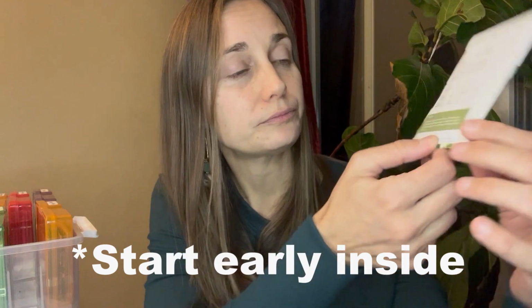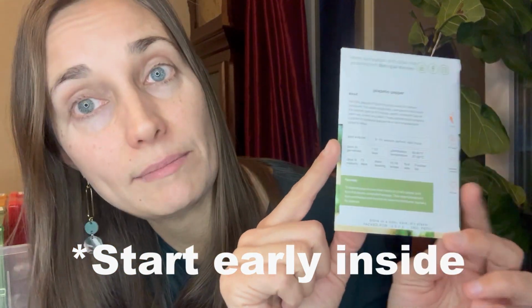Let's start with peppers. So I have here a packet for jalapeno peppers. As I mentioned, peppers are a plant that you do want to start indoors. So let's take a look at the seed packet here. They recommend starting indoors 8 to 10 weeks before the last frost. So now that you have your last frost date on the calendar, you're going to want to count back about 8 to 10 weeks, and you're going to mark on your calendar that you want to start your pepper seeds on that day.